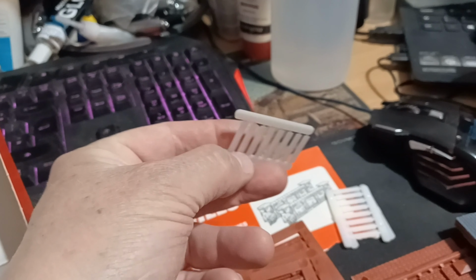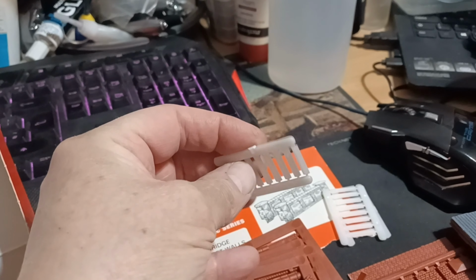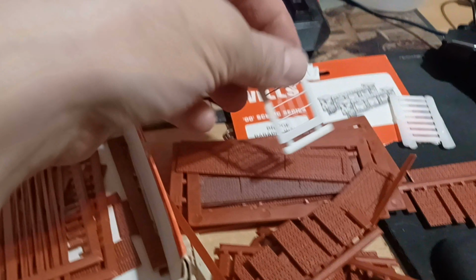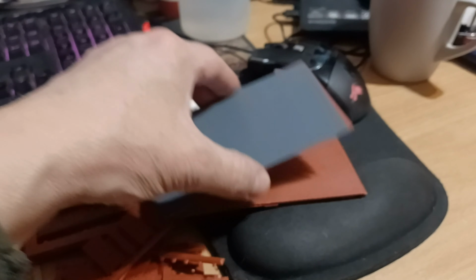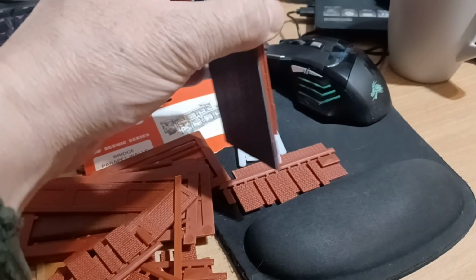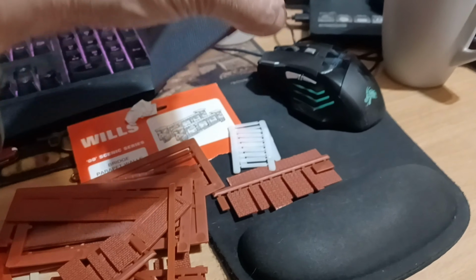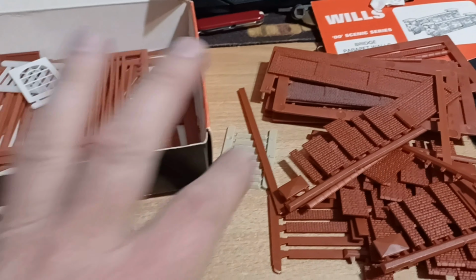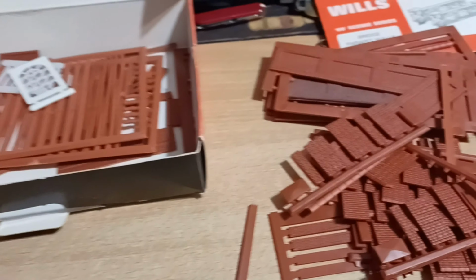These are the little pieces you use inside the corners of the houses, just as a right angle brace. There's a few strips of them. One random window. Some 4-wheel sheets. So I think a pack of those is about nearly £5. So actually not what I expected, but actually better.